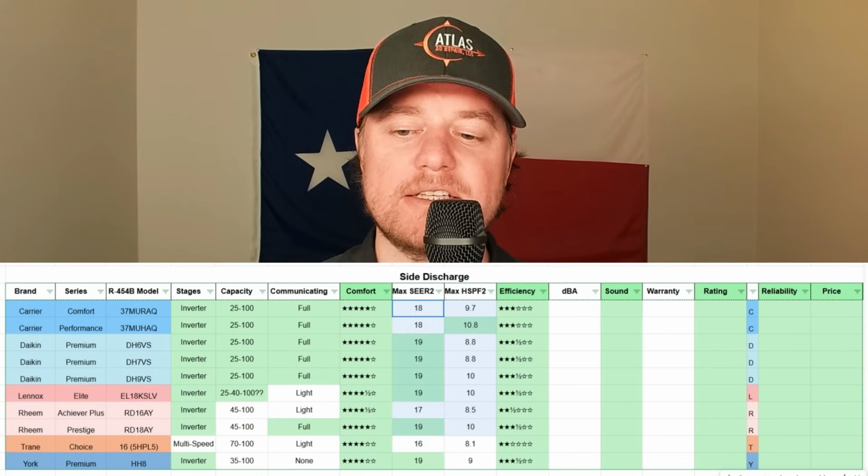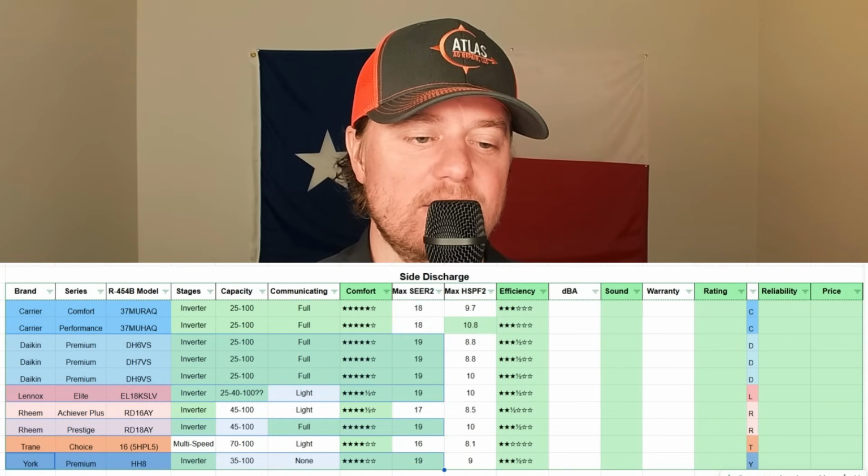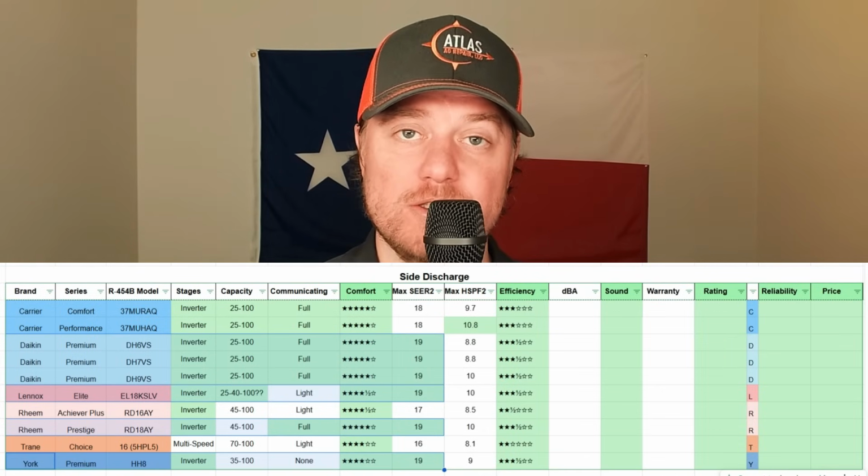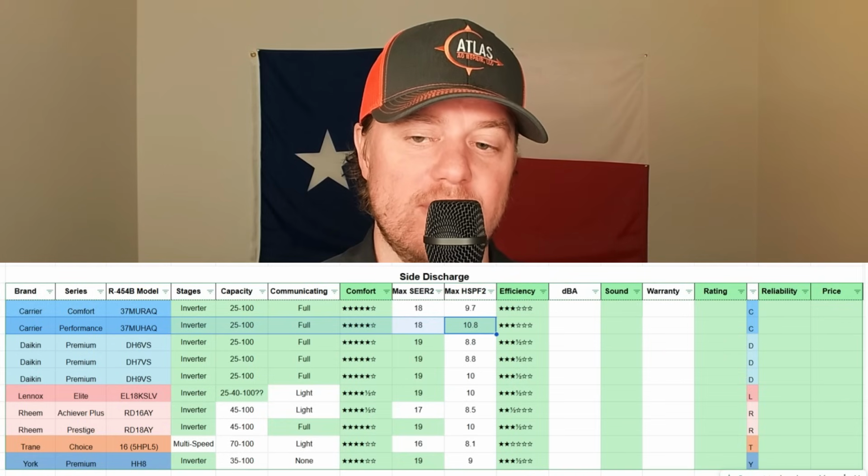And when it comes to max efficiency, you can see that Daikin, Lennox, Rheem, and York were all able to accomplish a 19 SEER2, which is pretty impressive. And for heating efficiency, Carrier was able to accomplish 10.8 HSPF. So an important thing to keep in mind when looking at the efficiency of a side discharge system, the efficiency is going to vary quite a bit based on the size of the unit that you're needing. For instance, I've seen some units promoted as 19 SEER, and then whenever I looked up the AHRI matchups for a 5-ton system, the best they could do was 14.3 SEER. So you're probably going to want to get the AHRI matchups to verify the efficiencies.